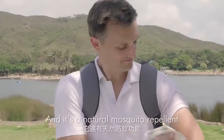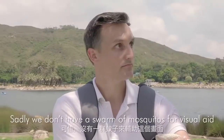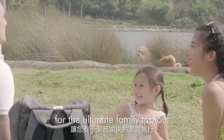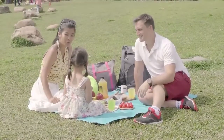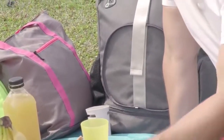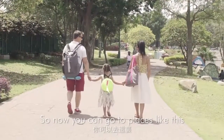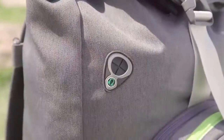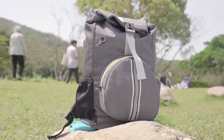Oops. And it's a natural mosquito repellent. Sadly, we don't have a swarm of mosquitoes for visual aid. So that's it. The ultimate family backpack for the ultimate family trip out. So now you can go to places like this or this, and we'll have you covered. This is the MFB 5.0.